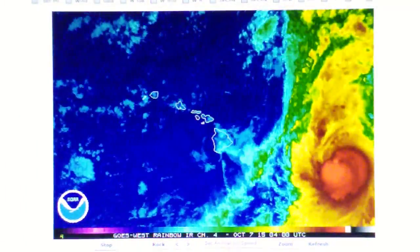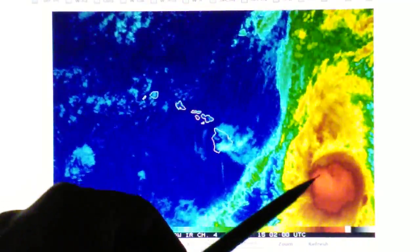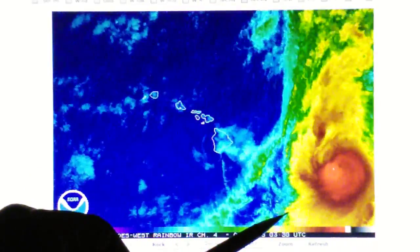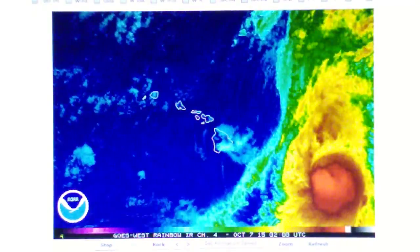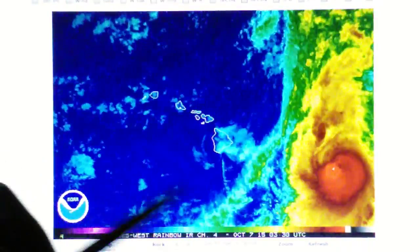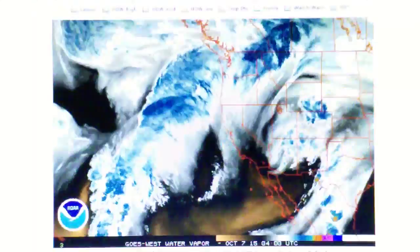Let's look at this in the infrared loop. We can see a blast, a shock wave coming right out of that core right there. Okay, so they are throttling this system back. They're maintaining 85-mile-per-hour winds. These waters through here are around 83 degrees, 82, 83, somewhere in there. All right, let's move on.